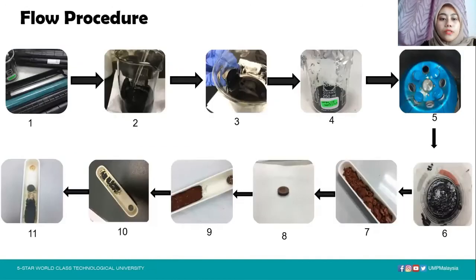Next, for the flow procedure, in the first figure the waste toner was collected from the toner cartridge, and then the waste toner was mixed with ethanol, and next, the iron oxide was extracted using a magnet bar. In the fourth figure, the collected iron oxide was dried in an oven to evaporate the ethanol. And then the iron oxide was centrifuged for 10 minutes and dried in an oven for 4 days. In the sixth figure, the iron oxide becomes sludge, which has a soft and rubbery texture. The magnetite powder is shown after being sintered at 500 degrees in the seventh picture.